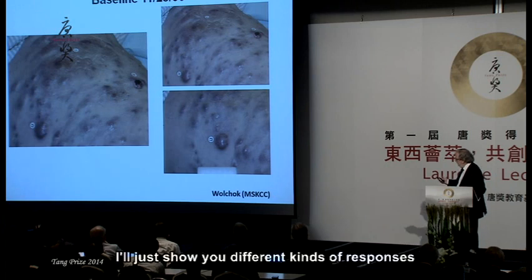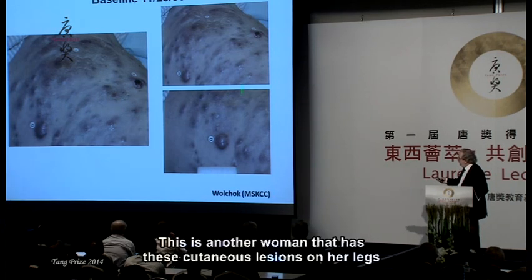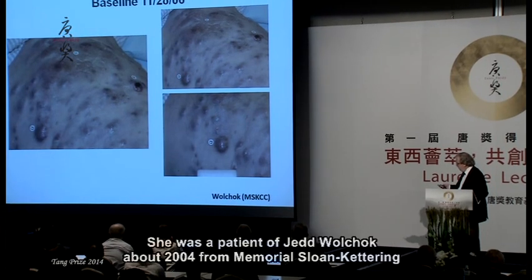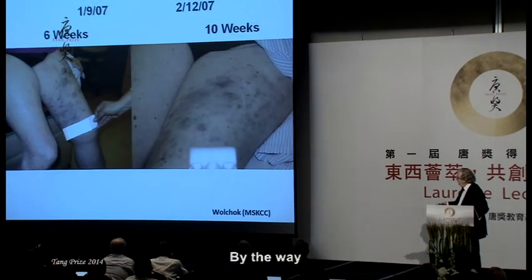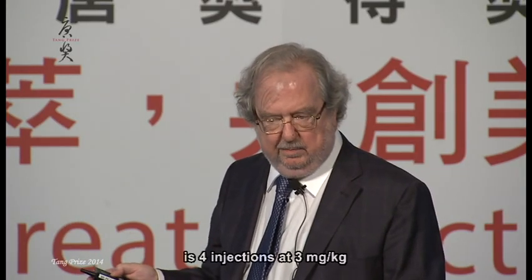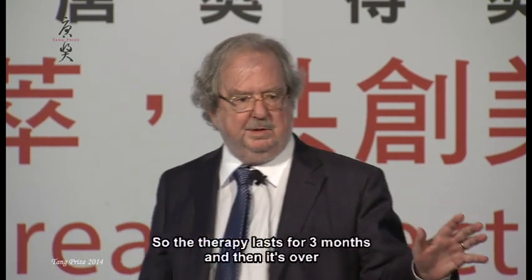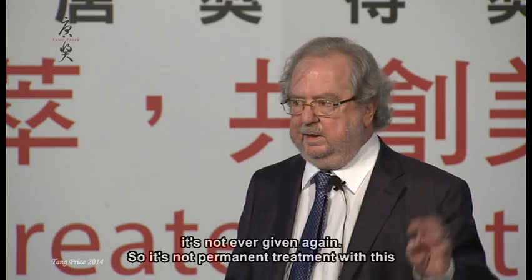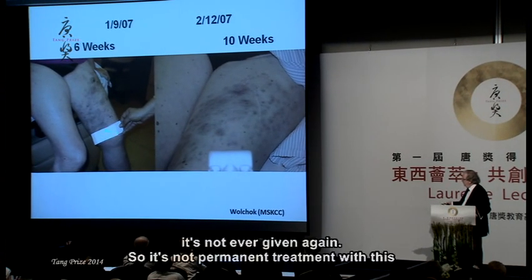This will just show you different kinds of responses. This is another woman that has these cutaneous lesions on her legs. This is a patient of Jed Wolchok's, about 2004, from Memorial Sloan Kettering. By the way, the standard therapy now is 4 injections, 3 mg per kilogram at 3-week intervals. So the therapy lasts for 3 months, and then it's over. It's not ever given again. So just so you know, it's not permanent treatment with this.